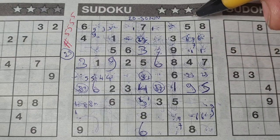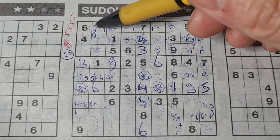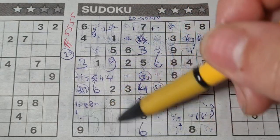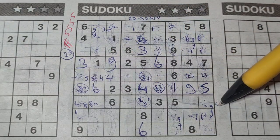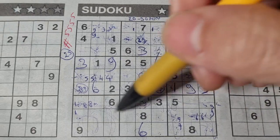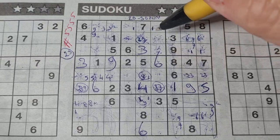Come on, where's the opening? I cannot find the opening. Here we have a 3. This can be a 3. Here could be a 3. 3, 3 could be a 3.